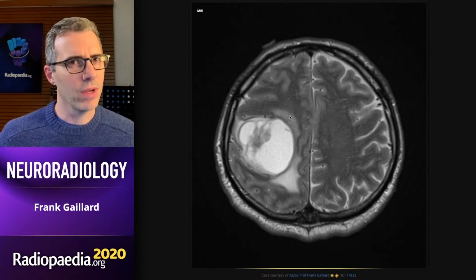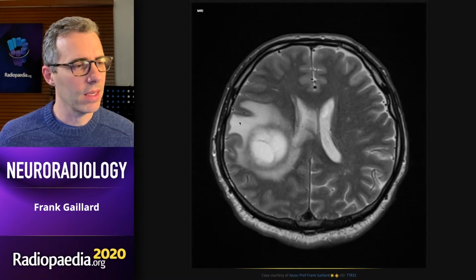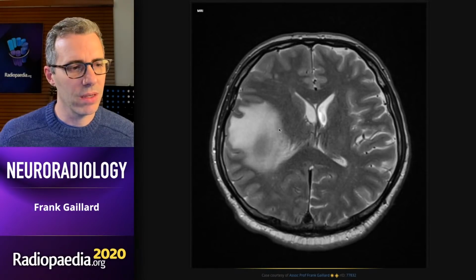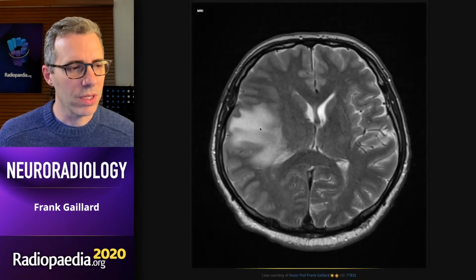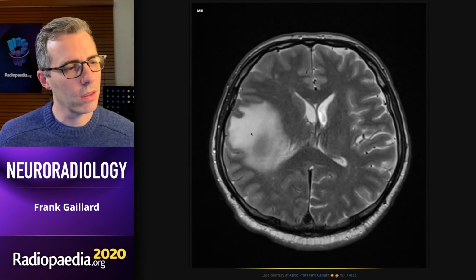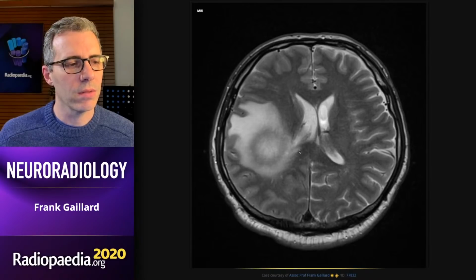And here anteriorly, we have much less vasogenic edema than posteriorly. Here anterolaterally, we have a great deal, but more medially, we don't have much. Maybe it's running into basal ganglia. Inferiorly, there's really not much below here. There's a lot running down into the insular cortex and operculum. But the real bit that's a worry is this component here.